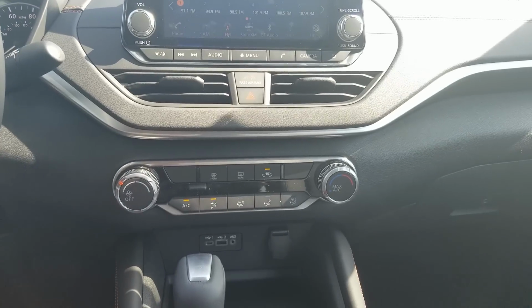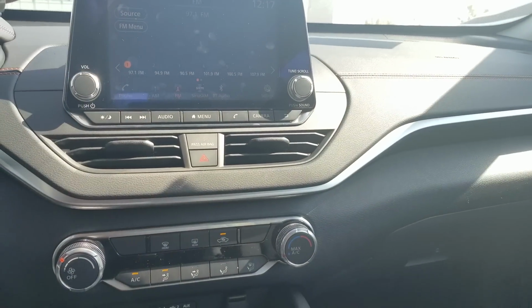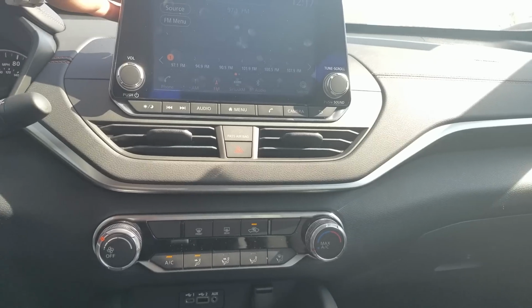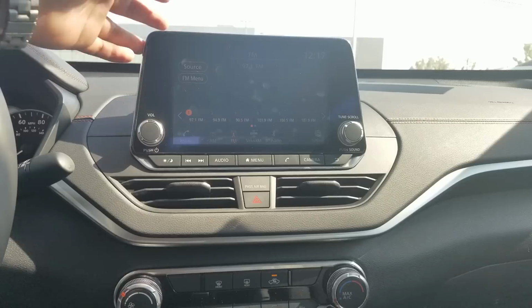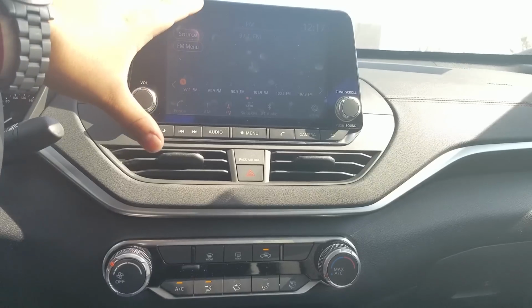Also, you do have the heads-up display screen that you can plug any cord into those spots and basically just have your phone be displayed here, because it does come with Android Auto and Apple CarPlay, which is big in the market right now. For anybody that has a smartphone, it just makes your screen turn into your phone.